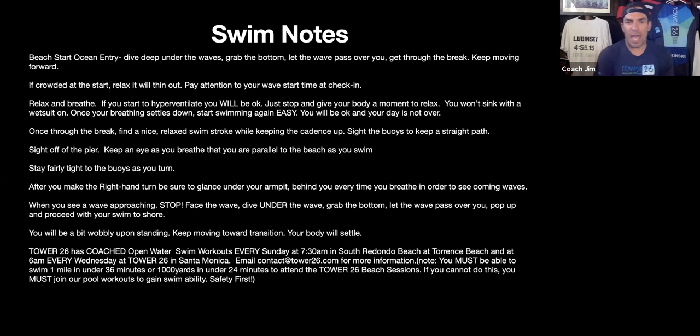So it's a beach start, ocean entry. Make sure you guys enter these waves. At Venice, you could have 3 or 4 waves to dive through until you get through that crash zone. You do not want to stop in the crash zone, guys. You always have to be moving forward. So the gun goes off, you run into the water. There's a set of waves coming in.